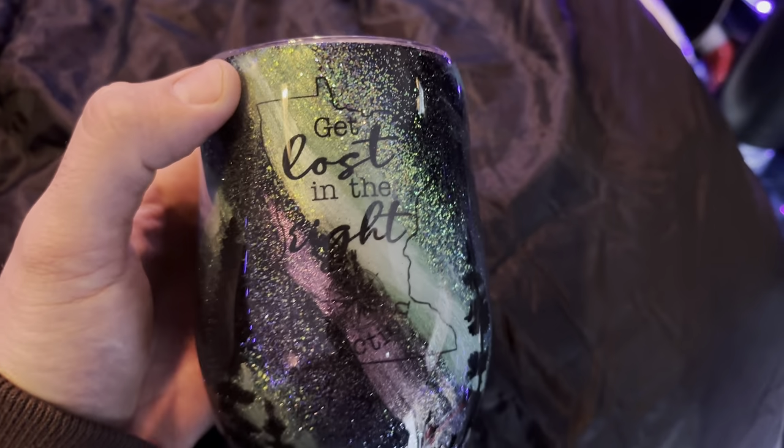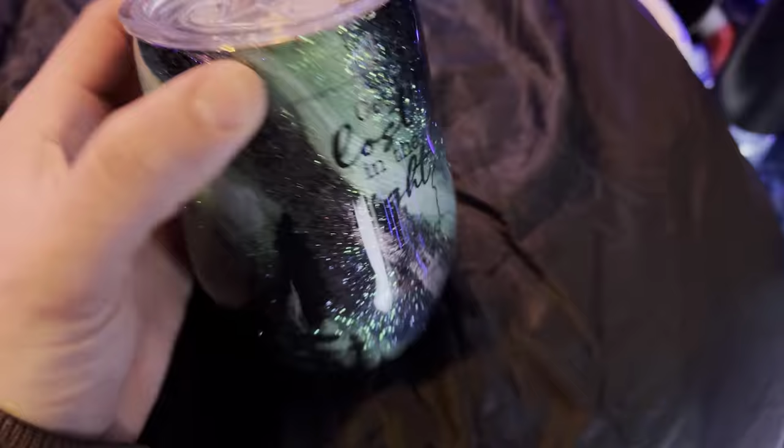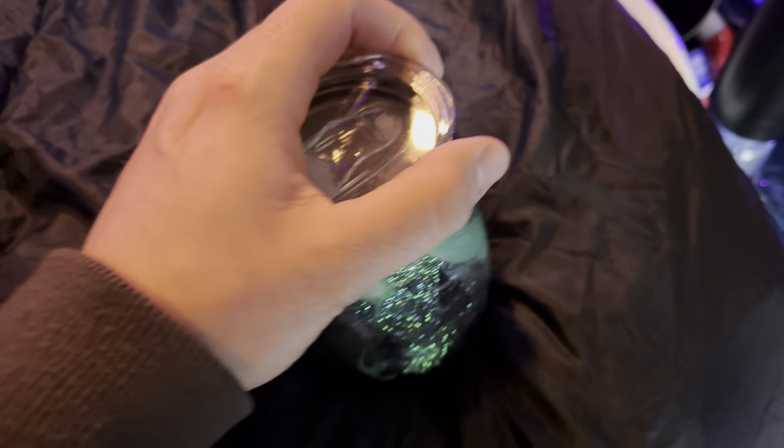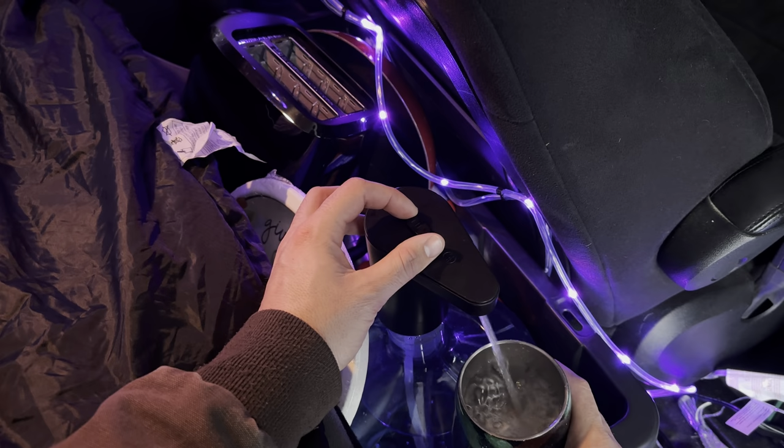The cup we're going to be using tonight says, "Get lost in the light." Obviously, this is supposed to be the Northern Lights. We're going to be seeing that on this channel. I've actually never seen them before.